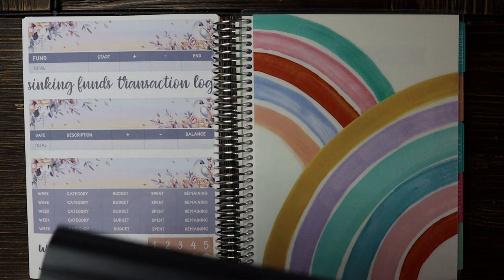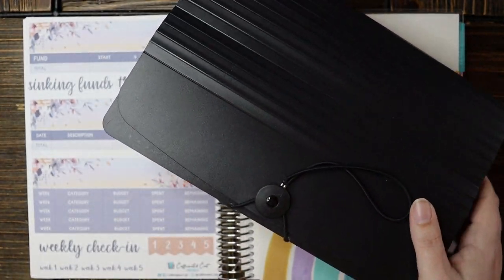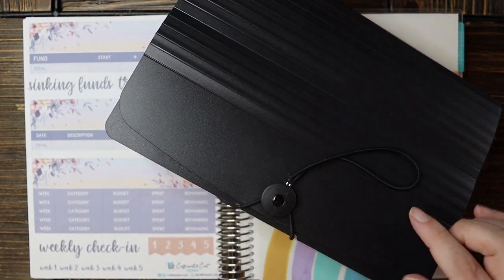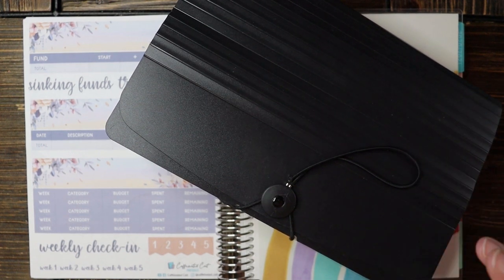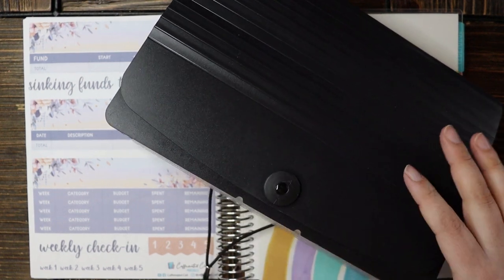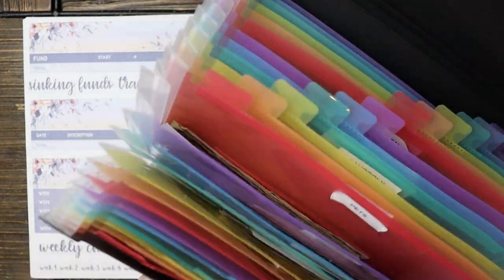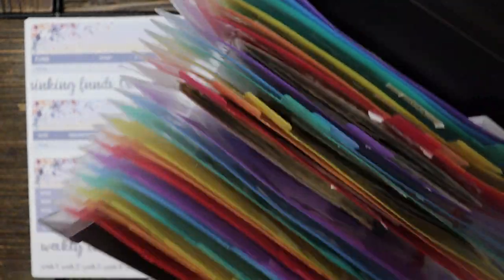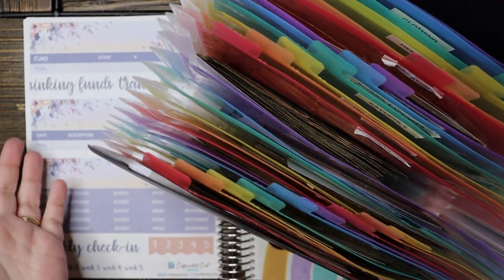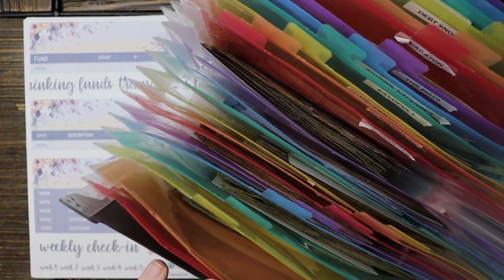You wouldn't know that I keep my sinking funds in cash, and I use an accordion folder from Amazon to keep everything neat and organized. I love this accordion folder because it's got a flat bottom, so whenever I need to get into this and pull out cash and transfer things from one place to another, it stands up really nicely. It does a great job. It holds all of my various sinking funds.